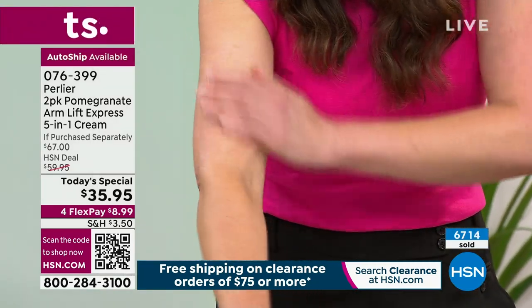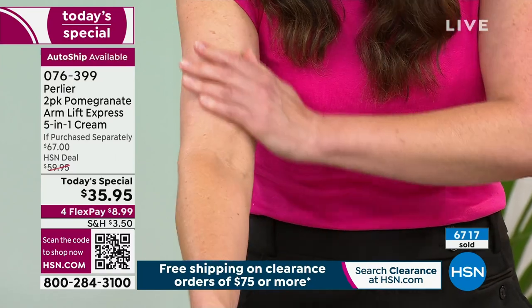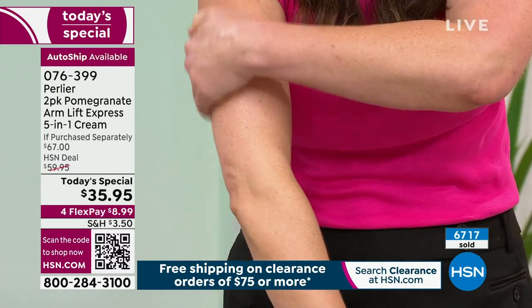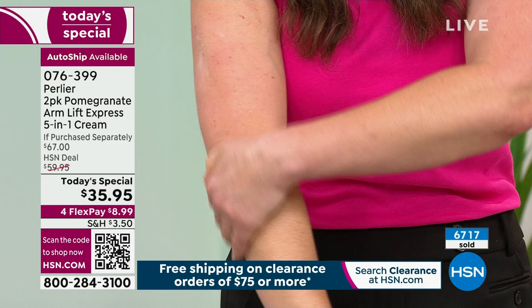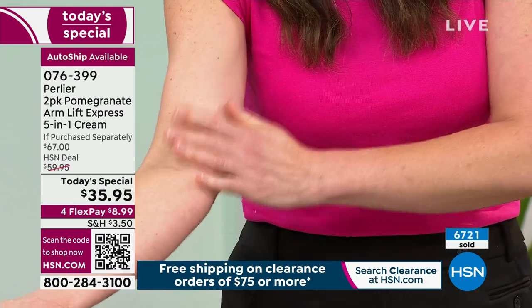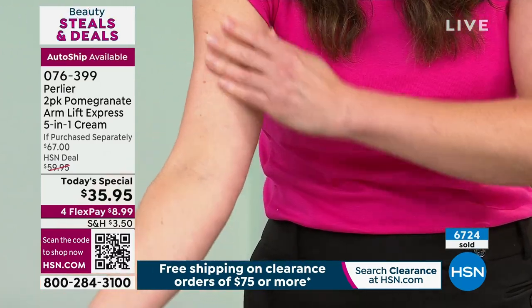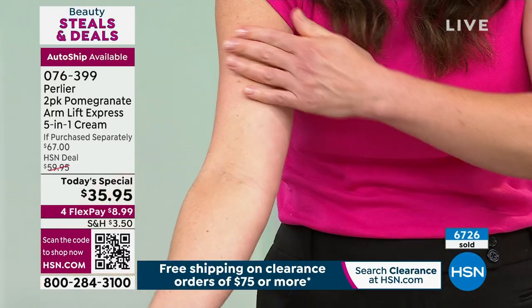And this is the perfect time of year to do it because it's still summertime. Shorts, tank tops, dresses, bathing suits. Well, you want to wear a sleeveless dress any time of year. If you put on a dress and you're like, oh my gosh, I haven't been to the gym, or maybe I just don't like my arms, use this immediately. Yes. You'll get benefits the first time you use it. Without a doubt.